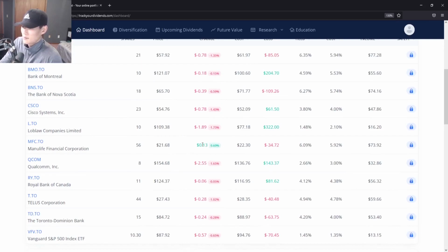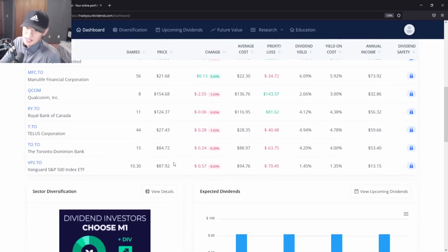So as we continue to buy on the way down, we'll continue to dollar cost average down, but you are getting a 6.09% yield on Manulife today, and we're getting about 5.92, and per year we're making about $73.92 in dividends, divided quarterly, of course. And VFV down here looks like it rounds up a little bit, closing out at $87.92, change of 57 cents. Our average cost of getting in is $94.76.